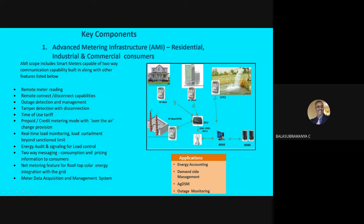As you can see here, RF mesh. So this is the DCU. And then here we have the GPRS, RF mesh, and this is the communication system and it comes to the DCU. And from the DCU, it goes to the MDAS to MDMS. So this is how the project has been started at Mysore. And this is energy accounting, demand side management, and then the DSM and outage monitoring. This is how the applications have been selected for the project management cell. This is how the project has been initiated.